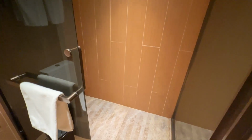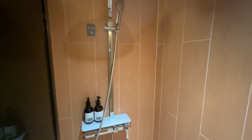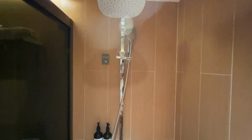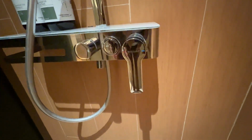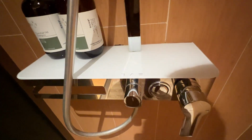Here is the shower cubicle. So again, pretty spacious. You can fit 2 people here without any issues. You get a rain shower, you get a hand-held shower head. You can see that the fixtures are by European brand Bravat, a German brand. You can see all the different settings that you can toy with.